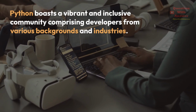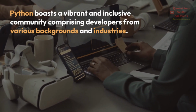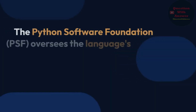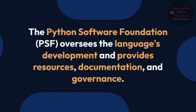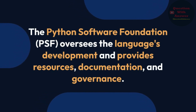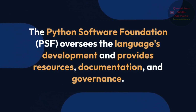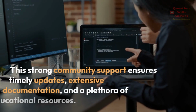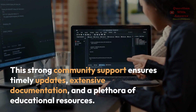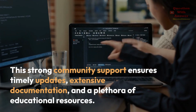Six, community and support. Python boasts a vibrant and inclusive community comprising developers from various backgrounds and industries. The Python Software Foundation, PSF, oversees the language's development and provides resources, documentation, and governance. This strong community support ensures timely updates, extensive documentation, and a plethora of educational resources.